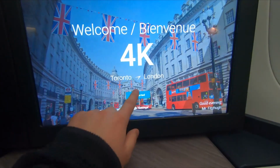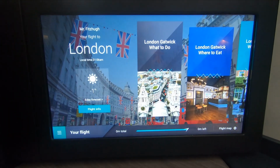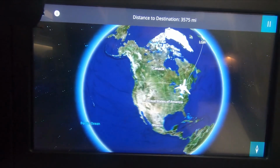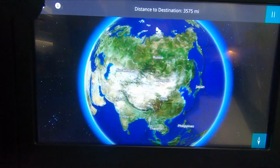And here's the in-flight entertainment screen. This is by far the best quality screen I've had on any plane so far, and it's fast and responsive too. We'll have a look at the content selection a little later.